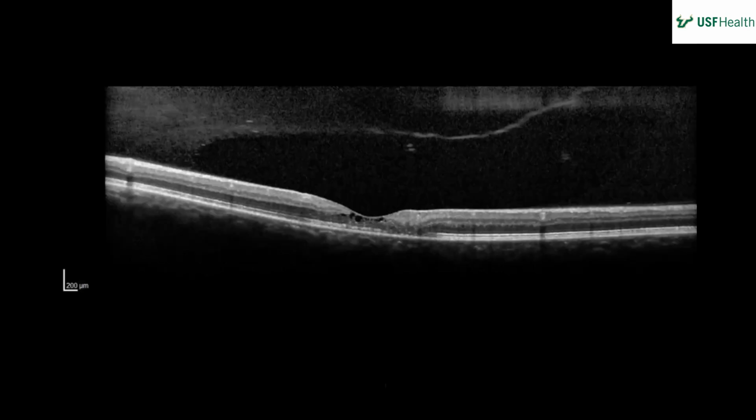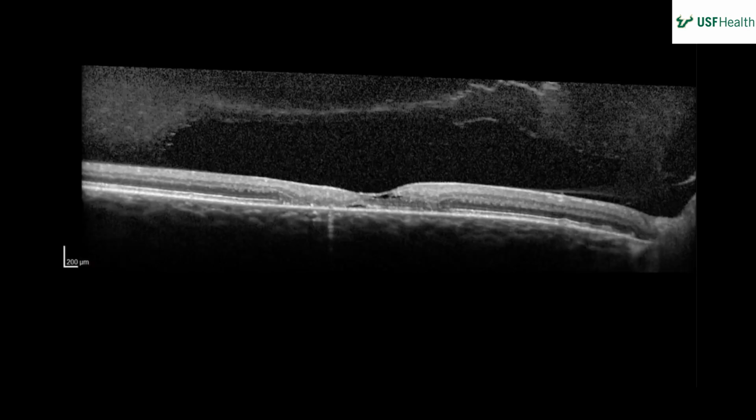Is the retina itself thickened? If you ignore the architecture, is the whole retina about the right thickness? I would say so, it's pretty close. So there's not really thickening, it's just that the architecture's all messed up. Good. And then the left eye?